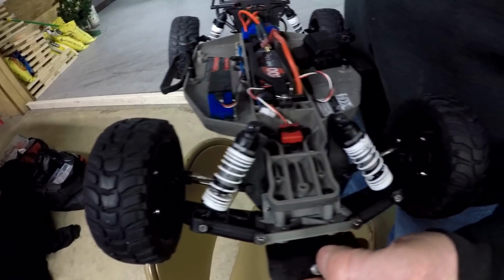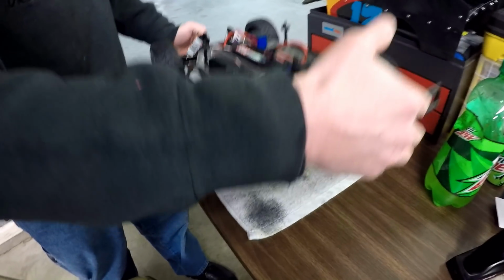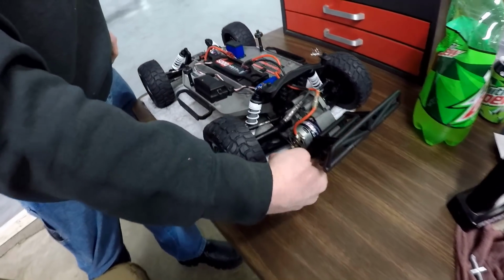Yep, you got it. Anything else? Yes, what I did was, reading the rules, you got to drop your car from a minimum of 6 inches high and then check your ride height from the clearance from the ground to the bottom of the chassis. It's got to be a minimum of 3/4 inch. I double check that, triple check that.